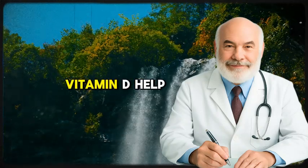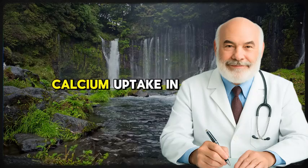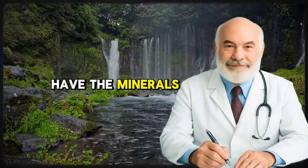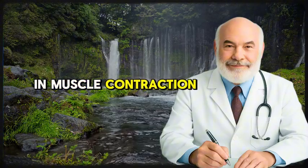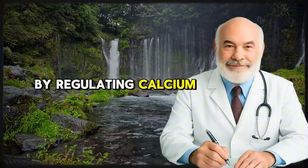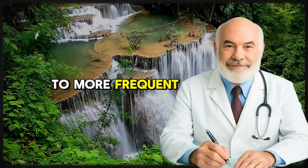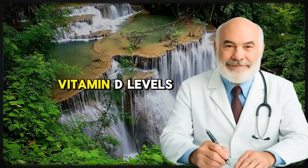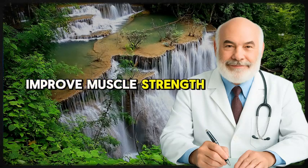So, how does vitamin D help prevent leg cramps? Vitamin D enhances calcium uptake in the intestines, ensuring muscles and bones have the minerals they need to function. It also plays a direct role in muscle contraction by regulating calcium movement in muscle cells. Research shows that vitamin D deficiency is linked to more frequent and severe leg cramps in seniors. By maintaining optimal vitamin D levels, you can reduce cramp risk and improve muscle strength.